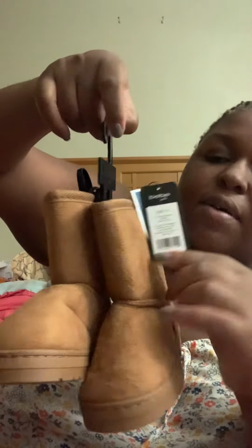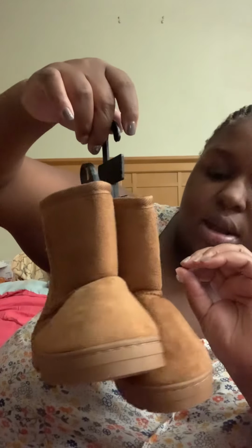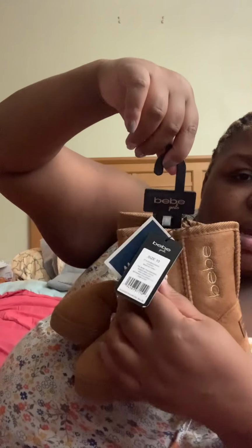For Michelangelo, I picked up these Bebe boots. She actually wears a size 10 right now. And from Marshalls, it was only $12.99. It says they're actually $42. So, yeah, this is how it looks in the back. It's how it looks in the side. It's how it looks in the front.